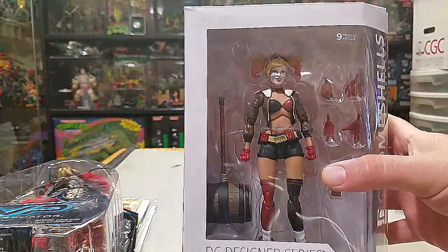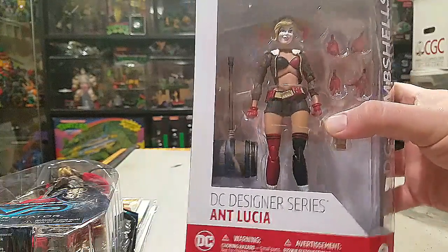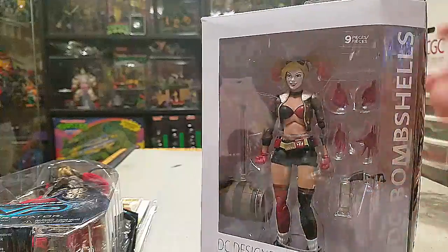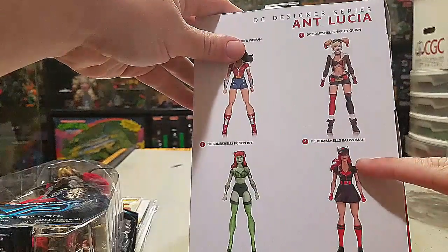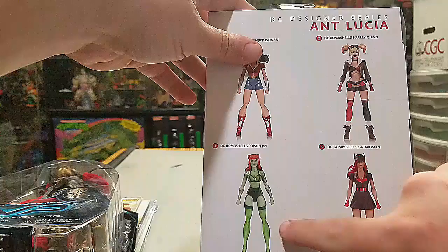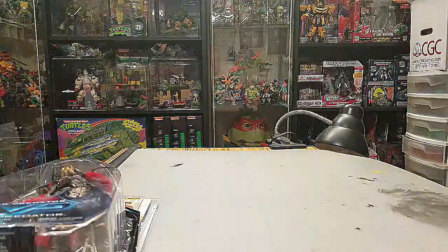Then I got my first Harley Quinn figure, DC Bombshell series. I really like this figure. It actually might be one of my first reviews I ever do. I might set up a little review on it. The only other one I really want is the Batwoman. I really like that figure. The Poison Ivy looks pretty kind of cool too, but I won't buy it. I'll buy this one if I can find it, because I really wanted that statue whenever it came out.